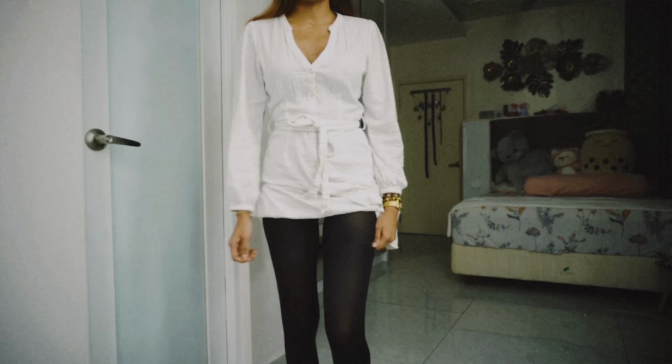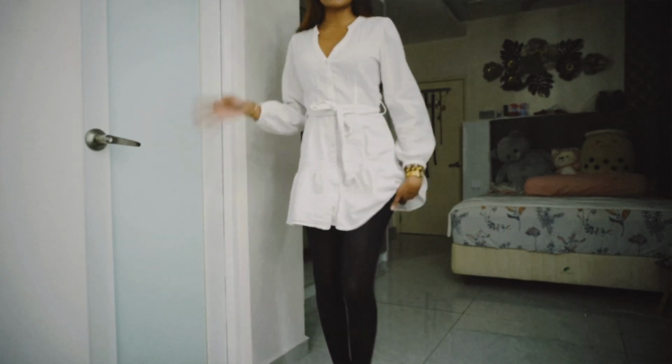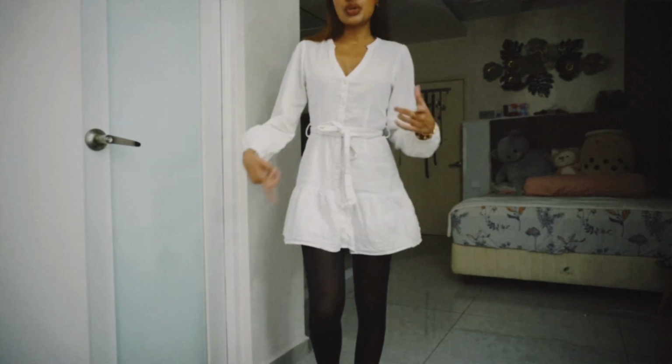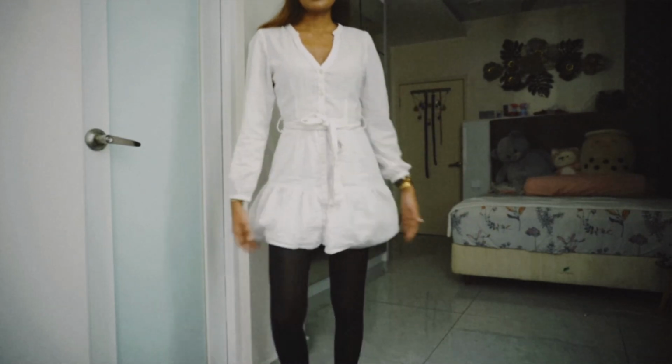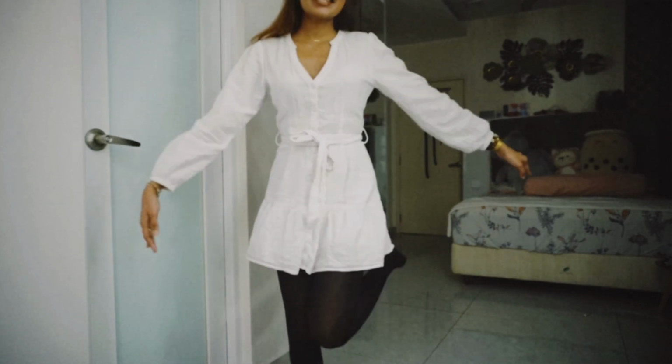Look at how stretchy that is, and oh my god, I'm obsessed. It goes all the way down, but it doesn't feel suffocating, which I love the most. And I can't wait to style more outfits with these socks.